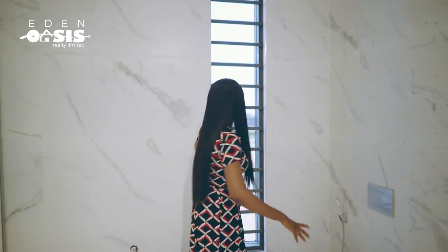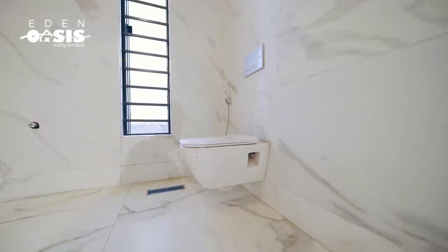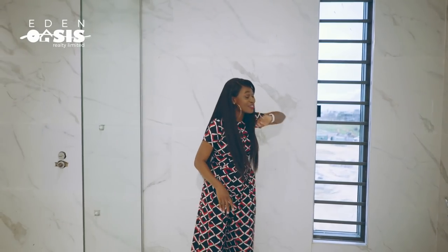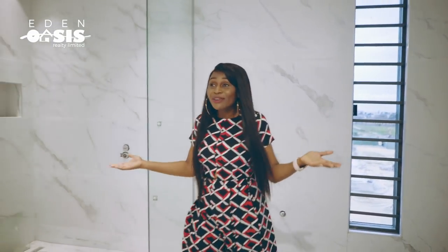Then the toilet, we have this right here that gives you a view of your house. So when you're here and doing your business, you are looking at your surroundings. How cool is that? Really cool. Now, so there you have it.